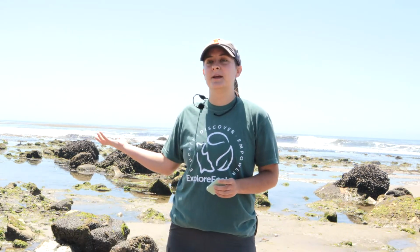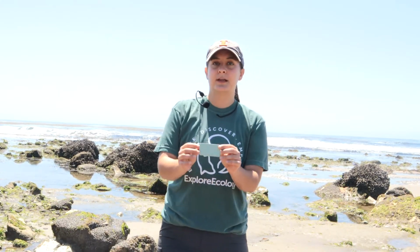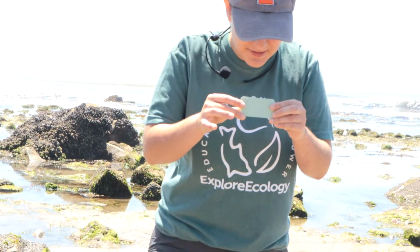And once it's in the ocean, we call that marine debris. So today we actually found some marine debris here, and this is one of the worst kinds of marine debris because it is plastic. And plastic doesn't break down.